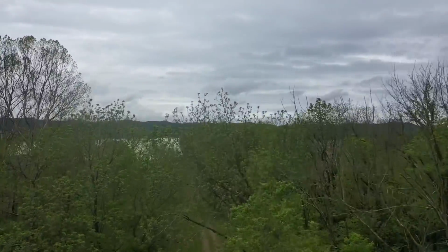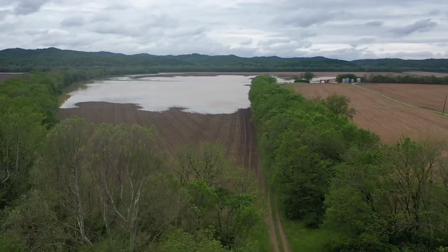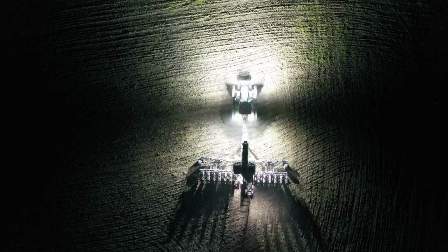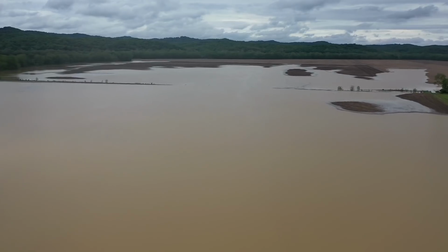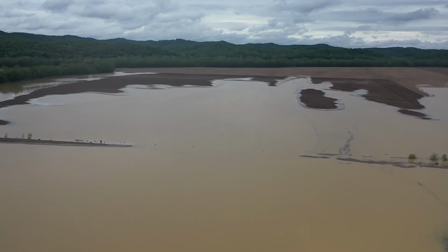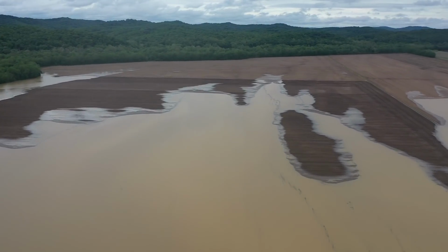But this is the next farm. This field, last time I saw it, I was planting it with a Fendt Momentum in the middle of the night. This is where we planted all night in that last Fendt video. And almost all of it is underwater. There's 150 acres of corn on this farm, and I would guess that probably 90 of it's underwater, unfortunately.